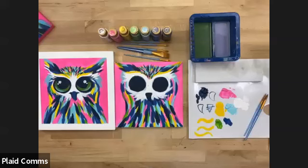So don't worry, the next step is going to take our cute little owl and make him much less creepy. We're going to work on the eyes next. Okay, so hopefully you guys are catching up with that.